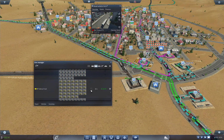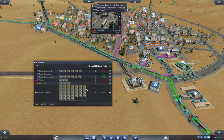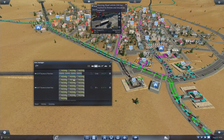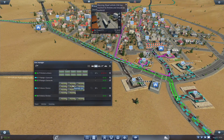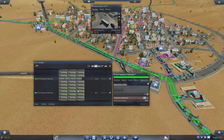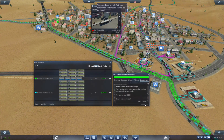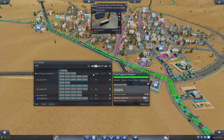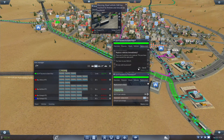This food. That's right, I shifted to those trucks. Let's see, bus. GM Fishbowl. Let's replace this out with the GM Fishbowl. Place now.